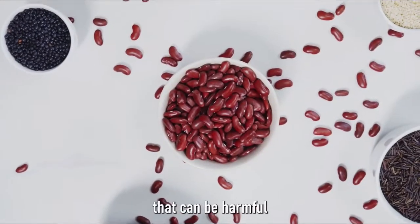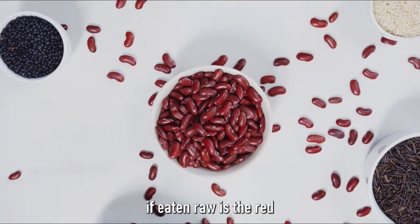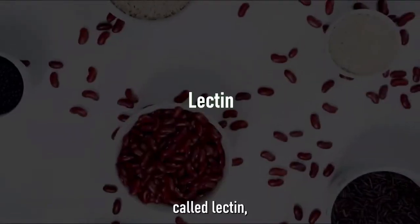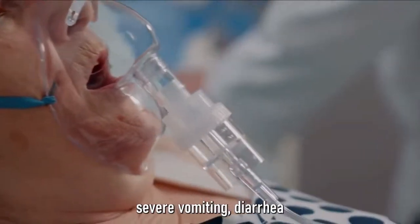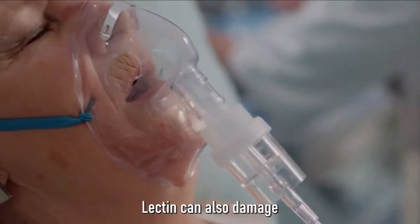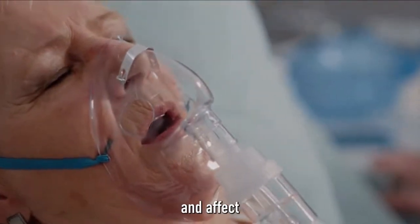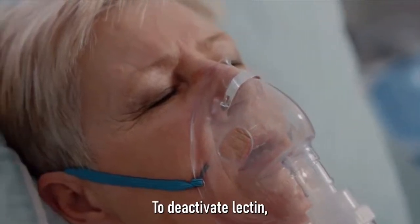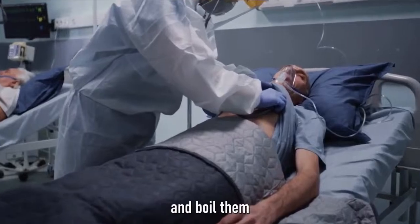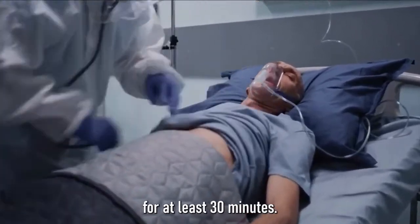4. Red kidney beans. Another type of bean that can be harmful if eaten raw is the red kidney bean. Red kidney beans contain a toxin called lectin, which can cause severe vomiting, diarrhea, and abdominal pain. Lectin can also damage the intestinal lining and affect the immune system. To deactivate lectin, you need to soak red kidney beans overnight and boil them for at least 30 minutes.